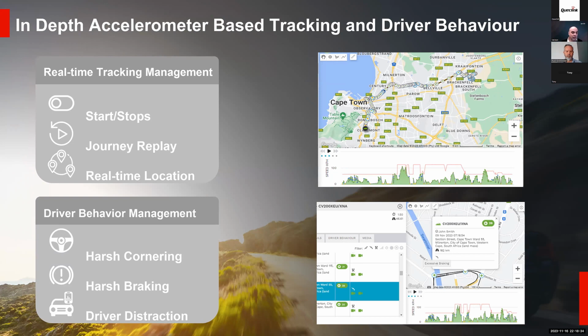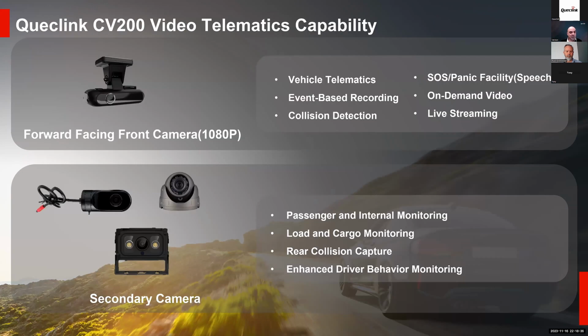So, out the box, what do you get? Well, in terms of the camera itself, as I said before, it's a forward-facing unit, 1080p. You get your vehicle telematics with it. You get your event-based recording. So, harsh cornering, harsh braking, anything else, for example, that you set up as an event, we'll go into detail later. Detection, so at point of impact, obviously with it being accelerometer based, it knows there's been an impact in the vehicle. It will immediately capture that footage, and you can either have that stored on the device itself or you can have it shipped off to the cloud. Again, that option is up to you.